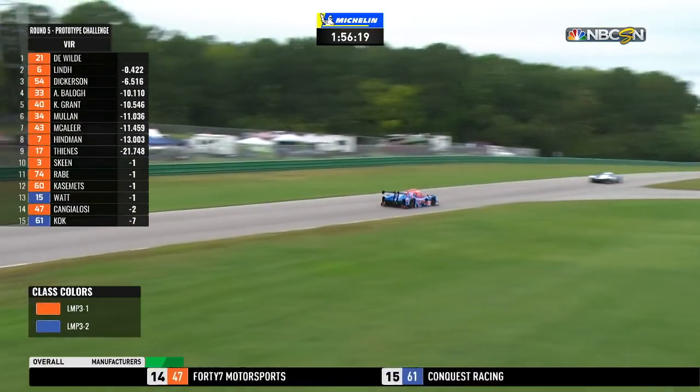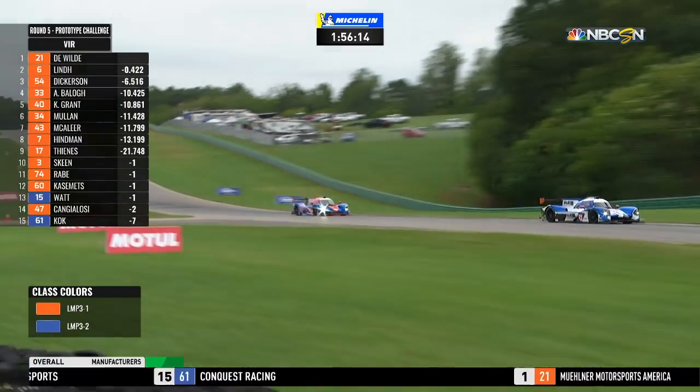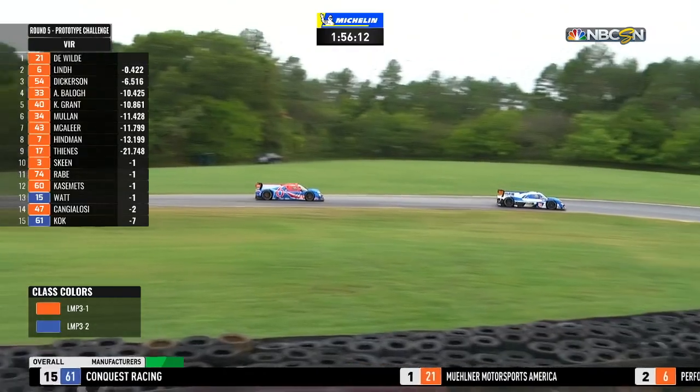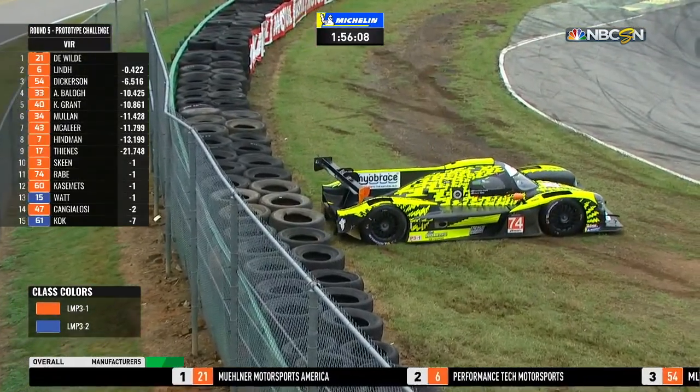Maybe a couple of car lengths the Duquesne has, but he's not just driving away. I don't think it had the top speed that the 33 of Balog had. You might be right. That's going to be very, very interesting to see.